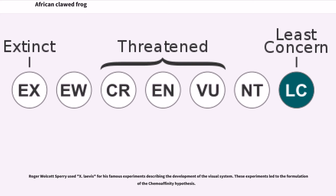Roger Walcott Sperry used X. laevis for his famous experiments describing the development of the visual system. These experiments led to the formulation of the chemoaffinity hypothesis.